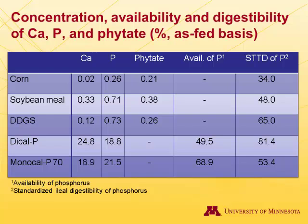Plant-based material has part of its phosphorus bound to phytate, and therefore the digestibility varies among them, and is also lower than the digestibility that you will observe from a mineral source of phosphorus and calcium.